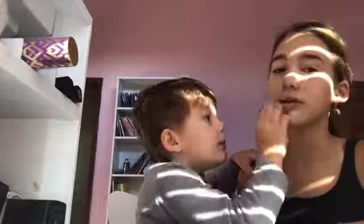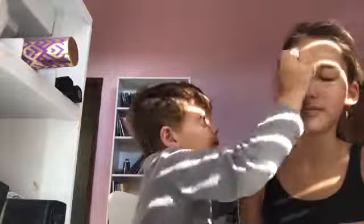Okay, so now that he finished, now he's gonna blend it in with my, what is that? Squishy thing. My squishy thing. Nope, don't sleep with them on bed. I'll put you guys in time lapse. Gonna do eyeshadow. Okay.